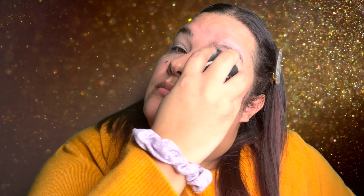It's the first time I'm using this product, so that's why I decided to start with eyeshadow this time. I usually don't, but just in case I didn't like it, I wanted the freedom to just wash it off. So I'm still trying to figure this product out. I'm like, okay, finger didn't work, so I'm just gonna put it on there and blend with my blender, and it seemed to work.